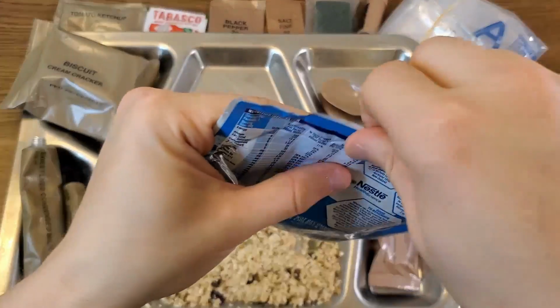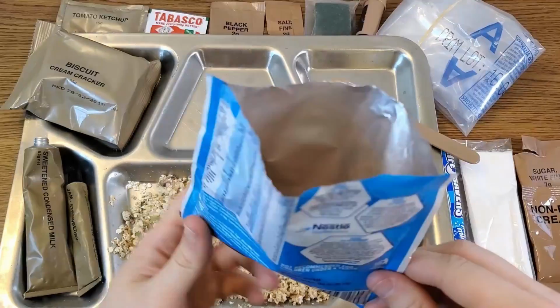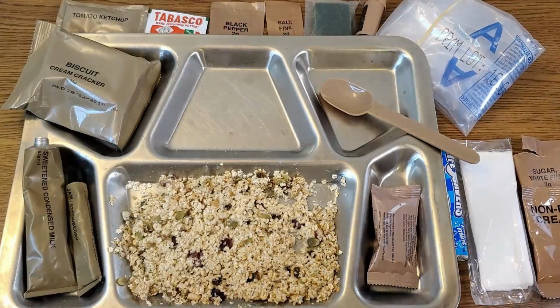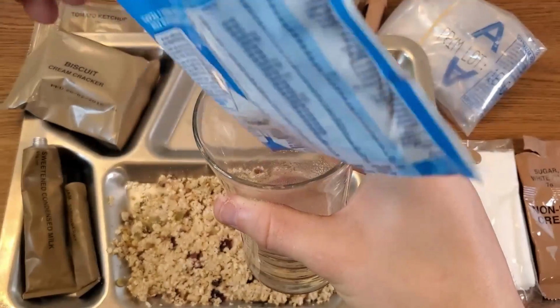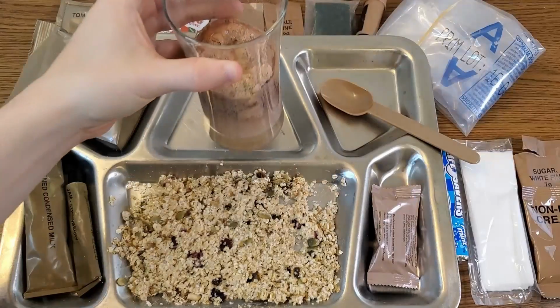This entire package is only supposed to be prepared with 200 mils of water. That's a lot of powder for 200 mils. This package seems to be large enough for where you could probably mix this in the package with 200 mils if you really wanted to. I think we'll use a glass though. It smells very sweet. Try to eyeball 200 mils, and that's about 200.